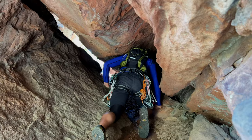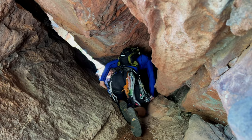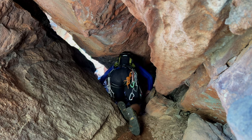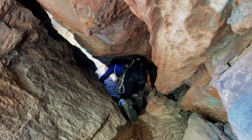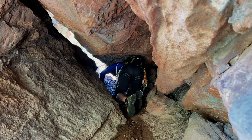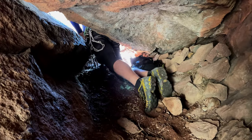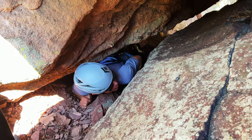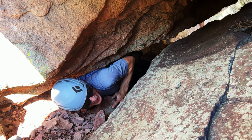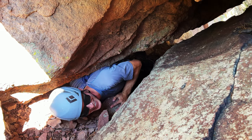There he goes. Oh man, does it get thin. It's a little bit wet in here from the rains too. Oh shit, dude. Oh my god, I definitely have to take off the pack. Yeah, baby. So it is that tight. I don't know if he'll make it with the rope. We'll see.